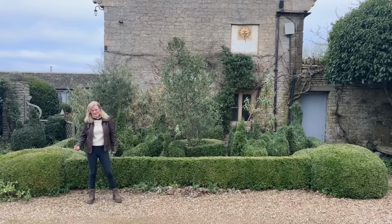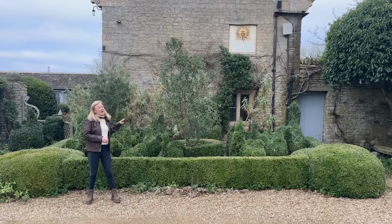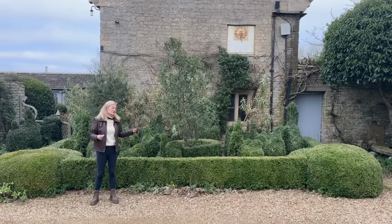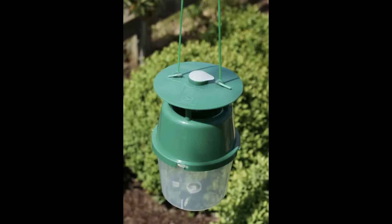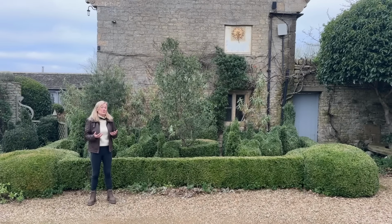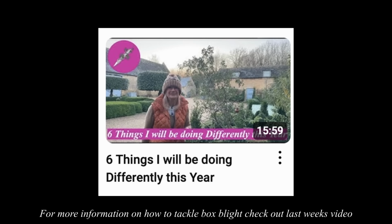Now, some of them were a present from my mother's nursery. Some we formed ourselves. And they are nearly all box. Now, with box blight coming up and hitting us, I'll obviously keep these and I'll just watch them. I'll use lots of pheromone traps, and I'll also use Dipel if necessary to back it up. It is a lovely medium for topiary, but it's just such a problem keeping on top of the box moth and the box blight. So I've really moved on to yew now.